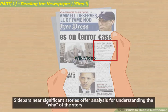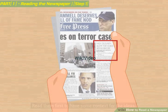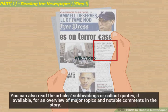Sidebars near significant stories offer analysis for understanding the why of the story. Read them first to have some context for the ideas. You can also read the article's subheadings or call-out quotes, if available, for an overview of major topics and notable comments in the story.